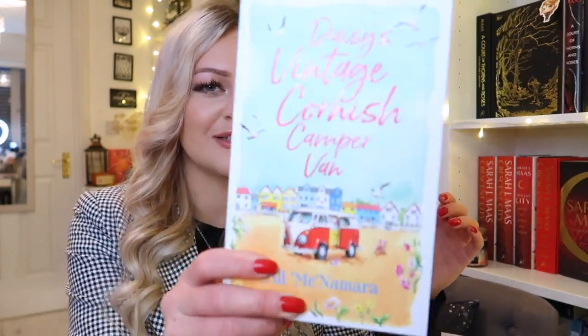So this is a similar vibe to the other one, and I really like the nostalgic vibes these books have. And yeah, I'm really, really excited to read it. It just sounds really cute, and it's set in Cornwall, and the cover is so pretty.